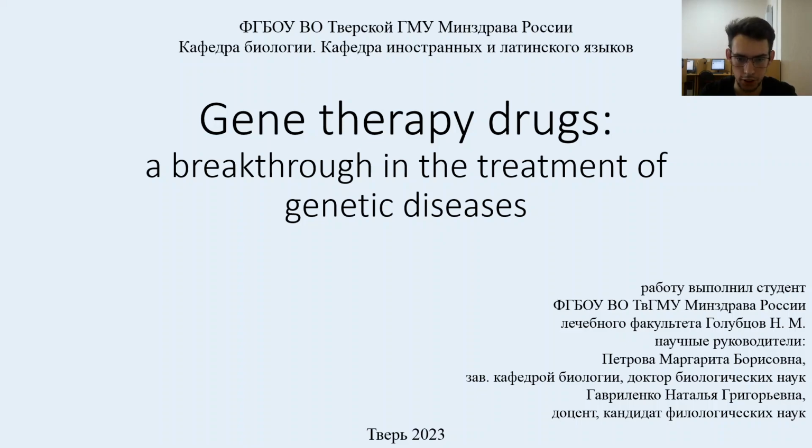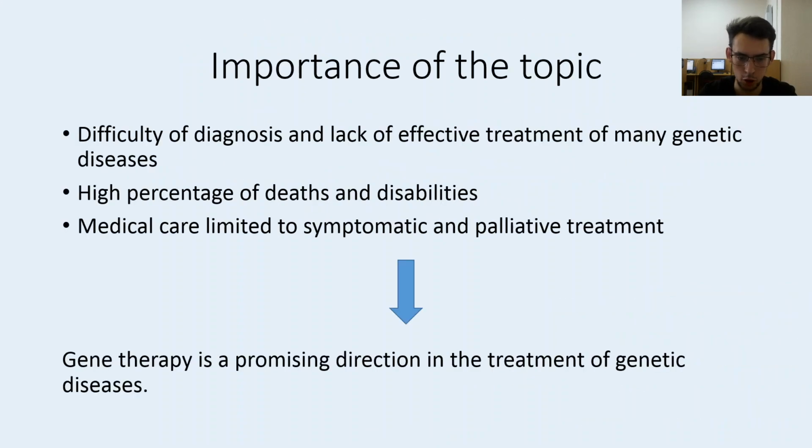Ladies and gentlemen, dear colleagues, gene therapy drugs, a breakthrough in the treatment of genetic diseases. The global healthcare system has to deal with the difficulty of diagnosis and lack of effective treatment of many genetic diseases. Without appropriate treatment, they lead to death or disability of a person. For such patients, medical care is often limited to symptomatic and palliative treatment. Since the 2000s, gene therapy drugs have been a promising direction for the treatment of these diseases.